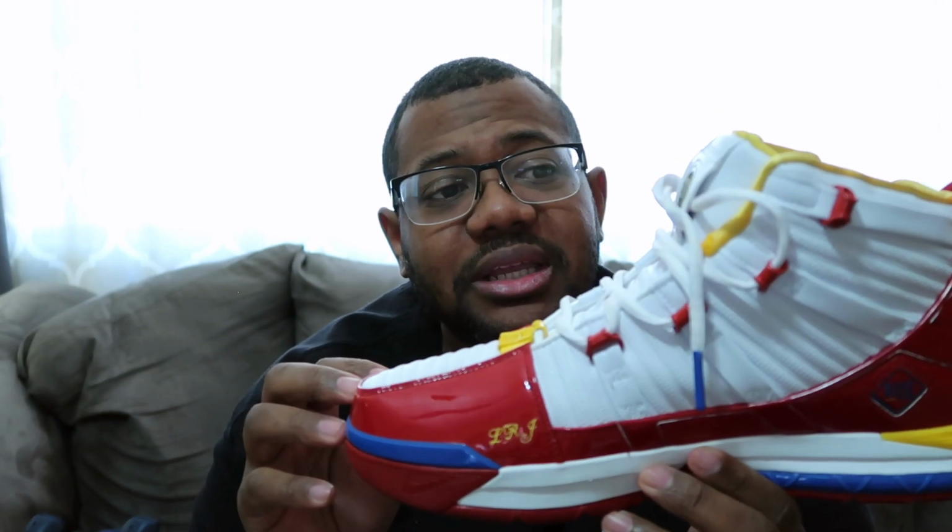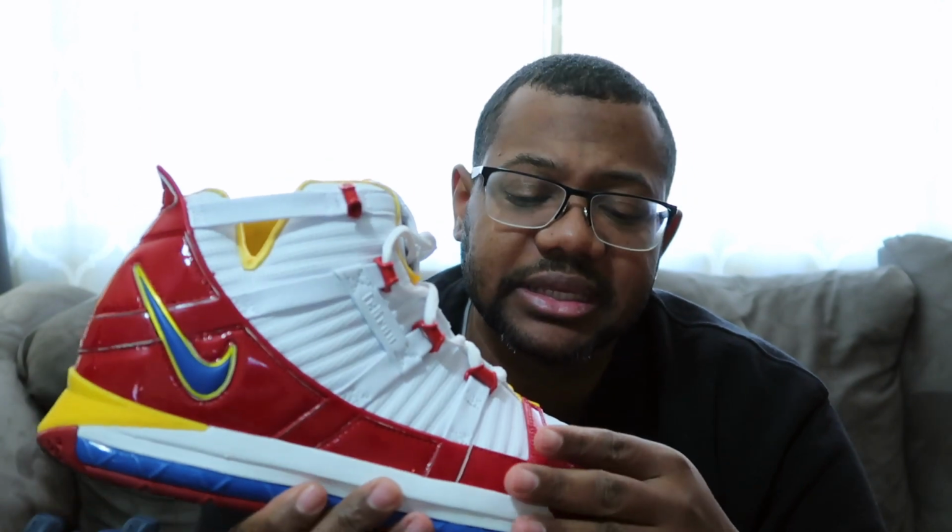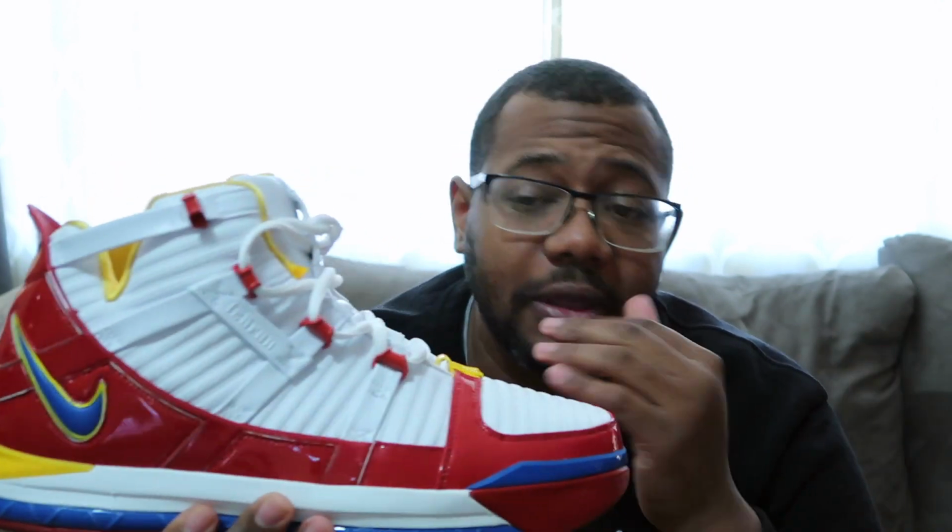I bought this shoe on StockX because I did miss the drop, or I wasn't able to get these on the release date. This was on February 2nd. I didn't actually hit when they did drop, but I was able to scoop these up right away on StockX, and you know, I love this shoe.